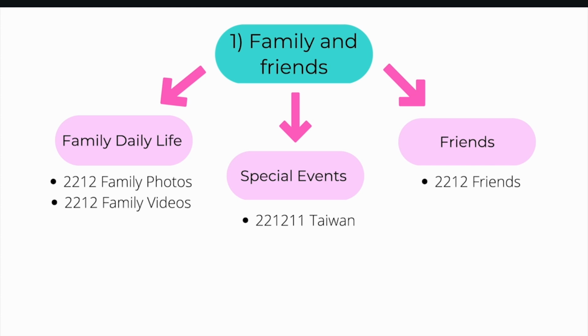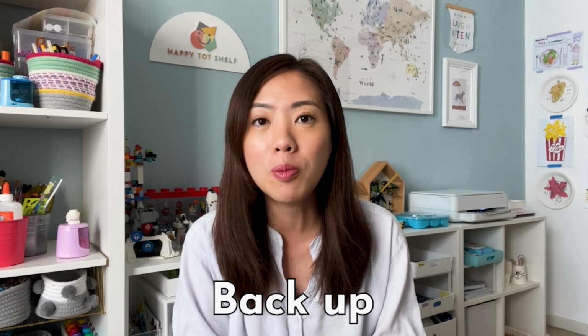They will go into this folder and I will name it 2212 friends. Now that all the photos and videos from the previous month are organized, it's time to back them up.